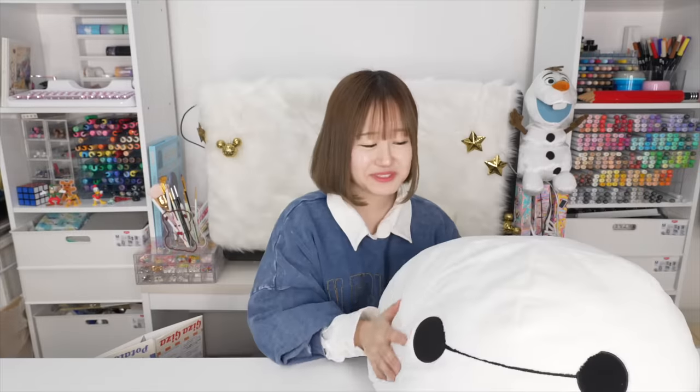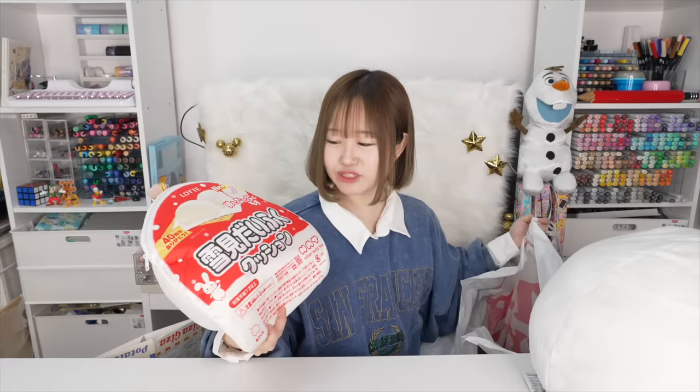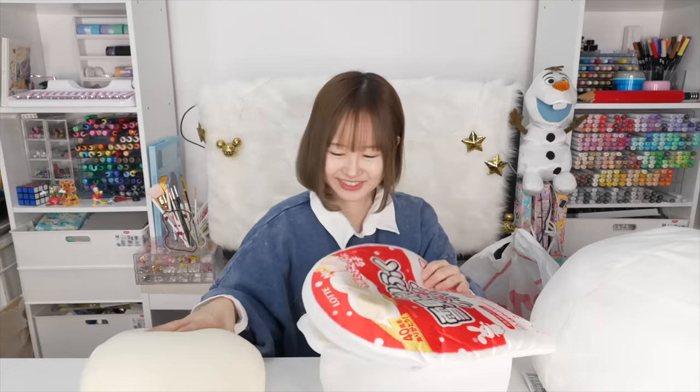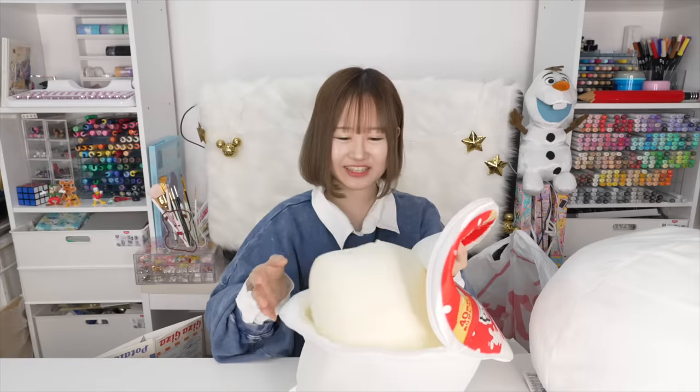I'm back. Oh my gosh. Okay, there's a lot. So let's see what I got one by one. So first off, I got Baymax. A Baymax plushie. Oh my gosh, it's so big. It's so soft and fluffy and I love it. So here's a really big Baymax plushie cushion thing. Next, I got a mochi ice cream cushion. It has the mochi ice cream inside. Oh, this is actually so cute and it feels super nice. So this is like a 2-in-1.